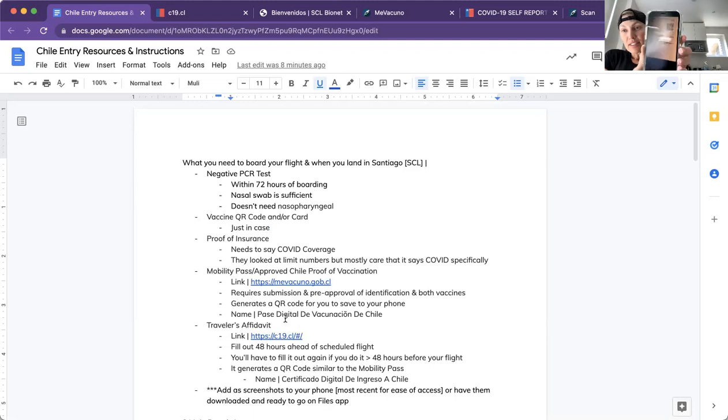Then this is the first round of the mobility pass once you get approved through your vaccines. I know a couple of you have done multiple submissions, as have I. I had to go get that QR code that I showed you, this one from the state of Arizona, to even be able to get this mobility pass. I have a really cool Forbes article that helps with the different states and what apps they're using. So I'll put a link to it in the helpful links at the bottom.